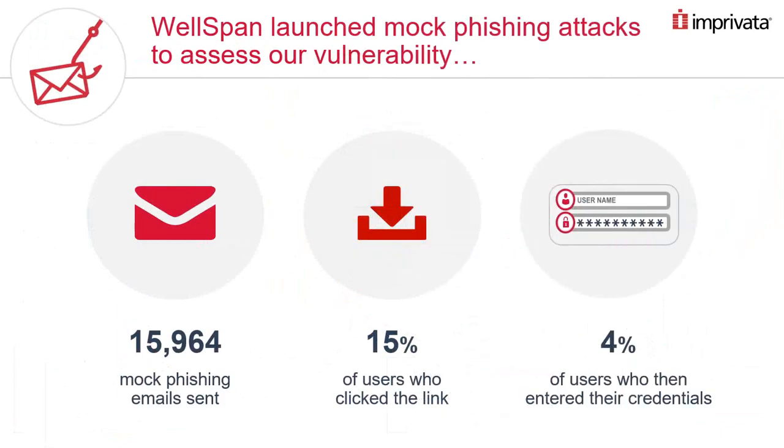We sent mock phishing emails to all of our users, and at that time it was close to 16,000 users. We found that about 2,400 of them would go ahead and click on the link in the email, even though they weren't certain that it was safe to do so. An additional 4%, or about 100 users, actually proceeded to provide their username and password. This just proves what we all know, that education only goes so far in preventing humans from doing the wrong thing. Next slide.